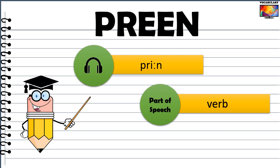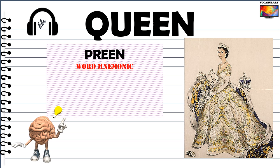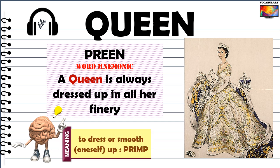The next word is preen. The hint for this word is in its pronunciation. This word rhymes with queen, and remember that queens are always dressed up in all their finery. So, when someone spends effort in dressing up or tidying up their appearance, sometimes by looking at a mirror, we use the verb preen to describe such an act. The word primp is also an exact synonym in this meaning.